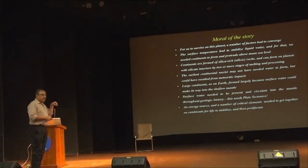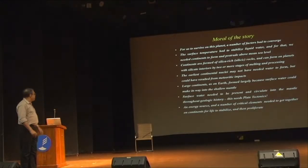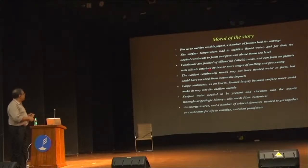For us to survive on this particular planet, a number of factors had to converge. We needed a surface temperature that stabilized liquid water. For that, we needed continents to form, and we needed them to protrude above sea level. Continents are formed of silica-rich rocks, and these can form from planets which have silicate interiors, produced by more than one or two stages of partial melting.